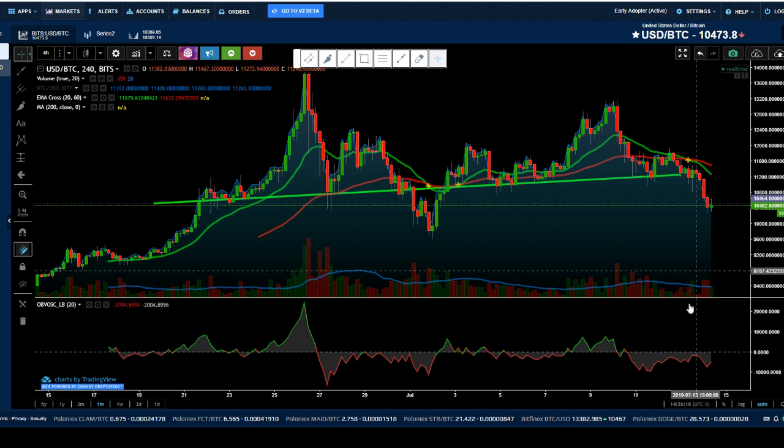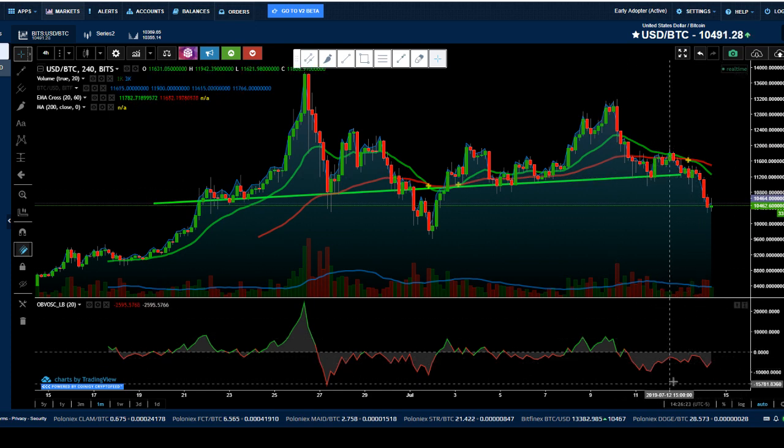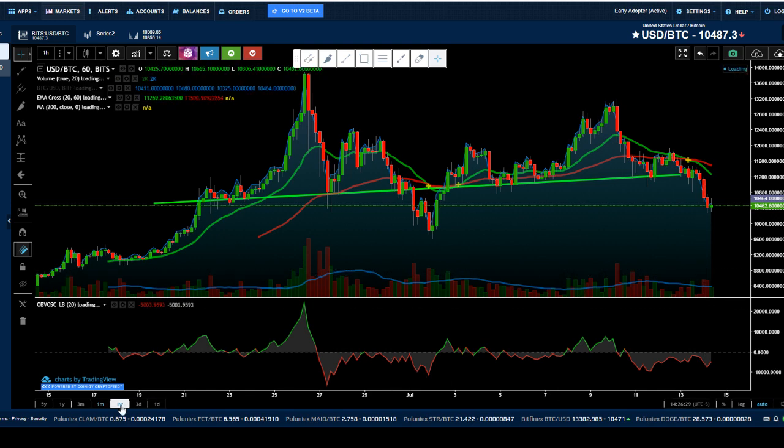When we're zooming in here now, I'm checking to see, is this unbalanced? Is the volume positive or is it negative? And right now it's dumpy dump, negative, negative. So I'm not watching for a bottom formation yet and anticipating further prices down.